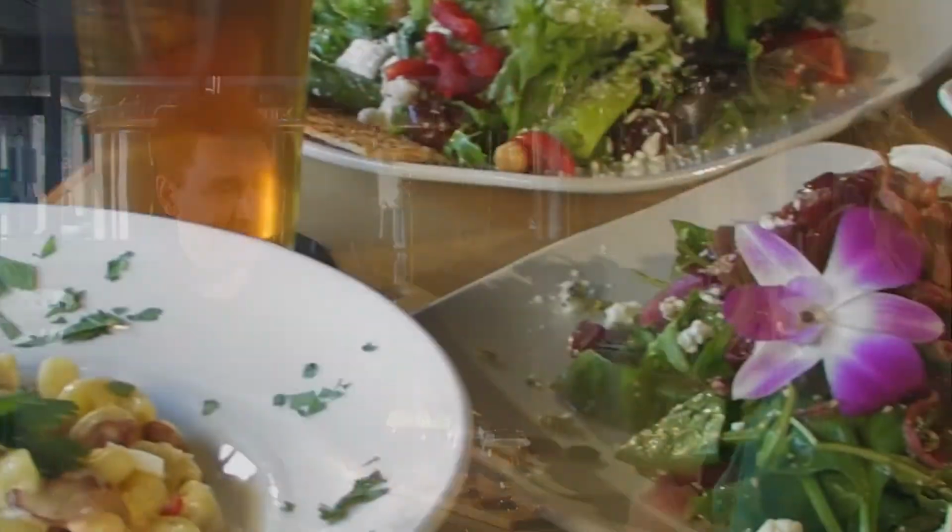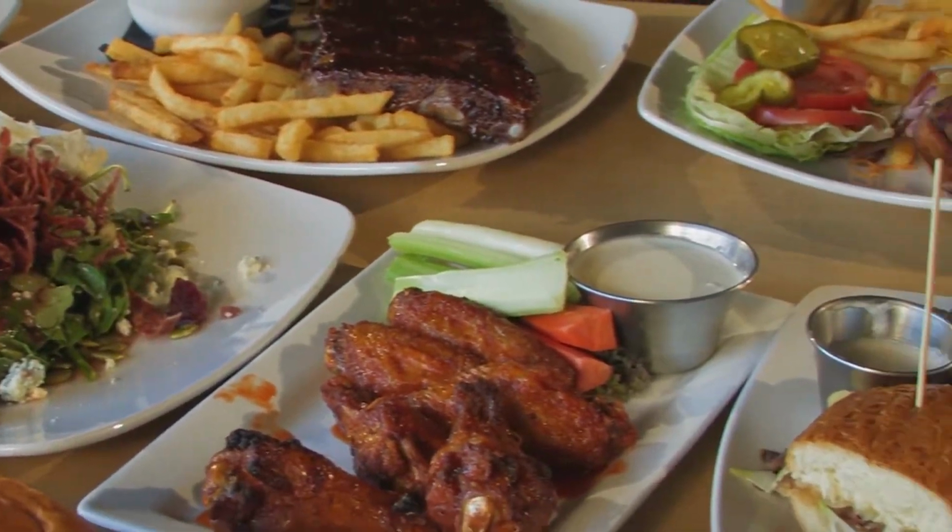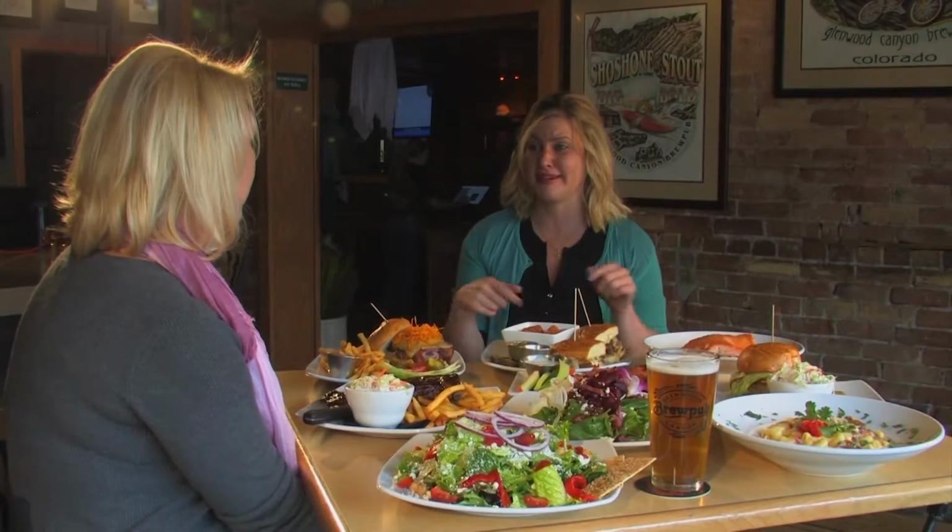Now that we've had the brew, let's try the food. Sounds great. Corey, we've got a fantastic spread here. Tell me about the food here. Our food is fresh. We cook all of our proteins here in-house. We source local product when available. And I think it's really colorful and fun. And it's a great environment to enjoy it in.